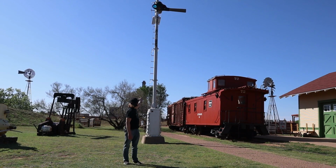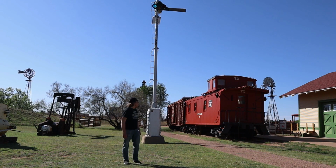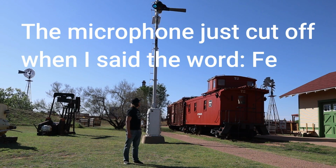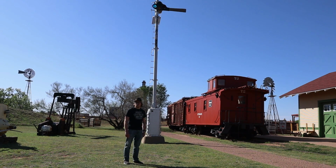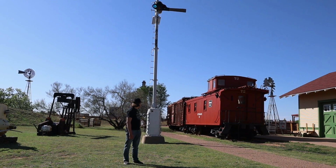See behind me is this signal that was once used on probably the Atchison, Topeka, and Santa Fe Railroad, and it was used to control trains, and also it was then acquired by the National Ranching Heritage Center in Lubbock, Texas, where it is nowadays.